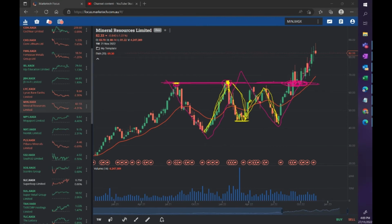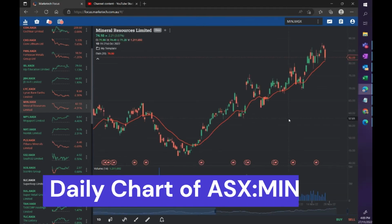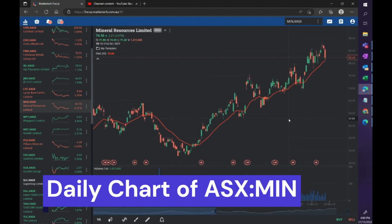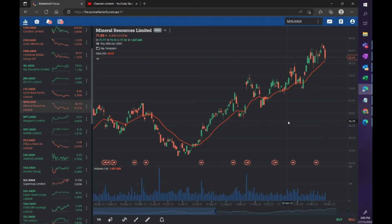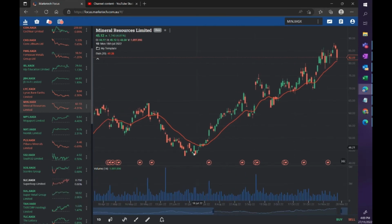So now we'll look at the daily chart as well, and then go a little bit more granular, specifically at what has happened in the last week, right? So this is the daily chart that we are seeing for mineral resources.